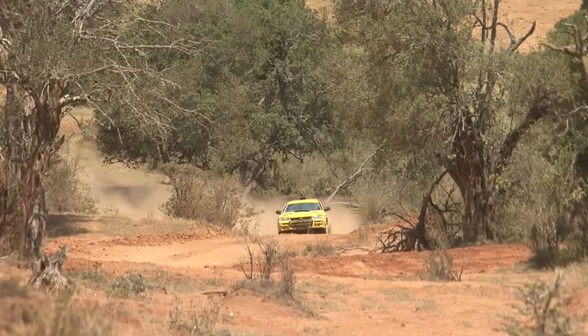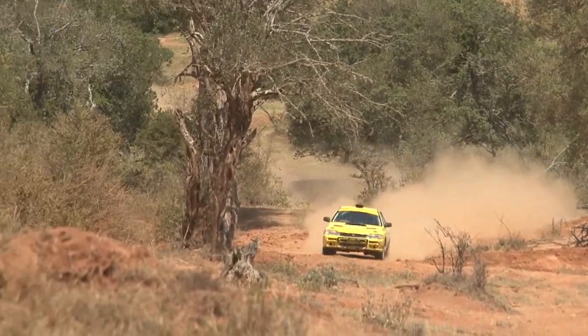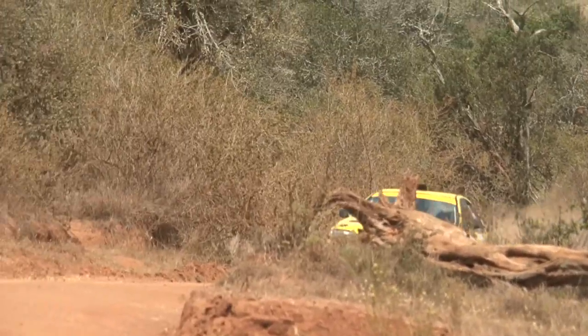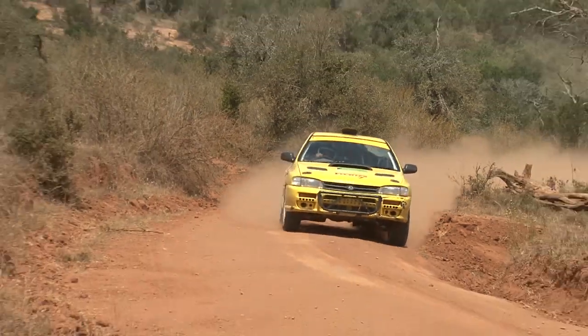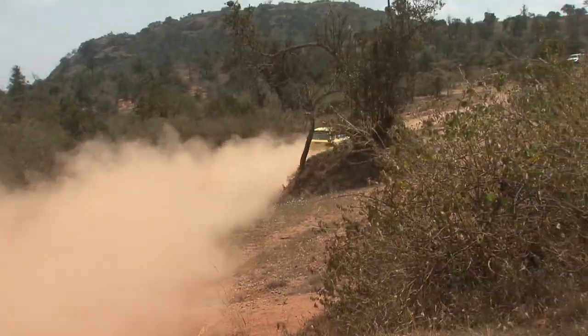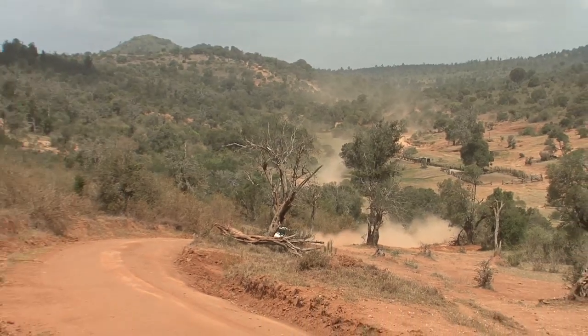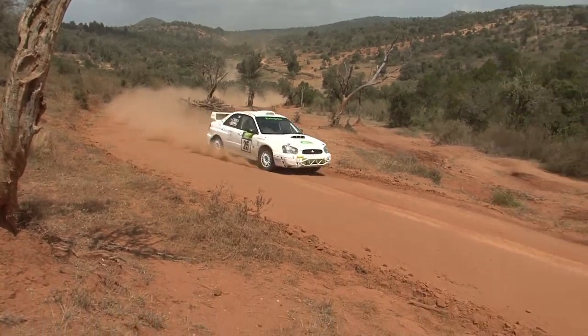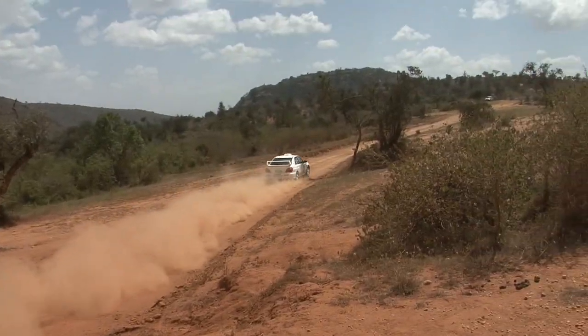Despite backing off and recording only the 13th fastest time, Karan Patel moved into 8th overall. He had a comfortable lead in the S-Class, over 3 minutes ahead of Karimi. Anwar Pandya moved from 14th up to 9th overall as those in front hit trouble, and he was on for his best result.